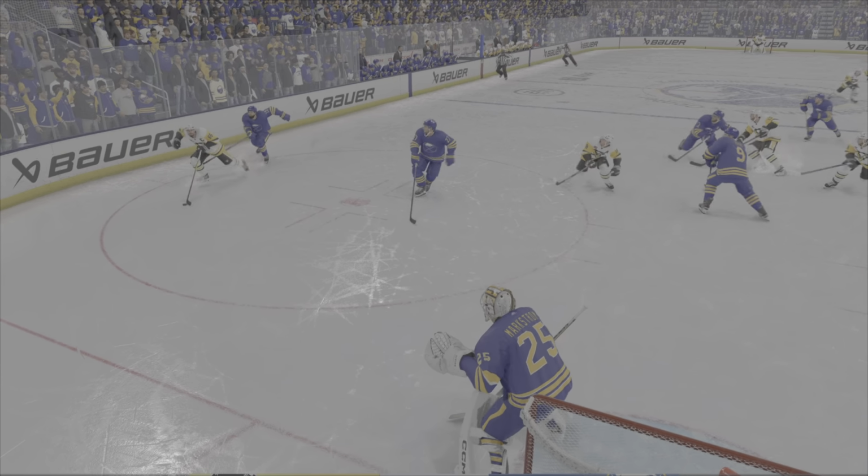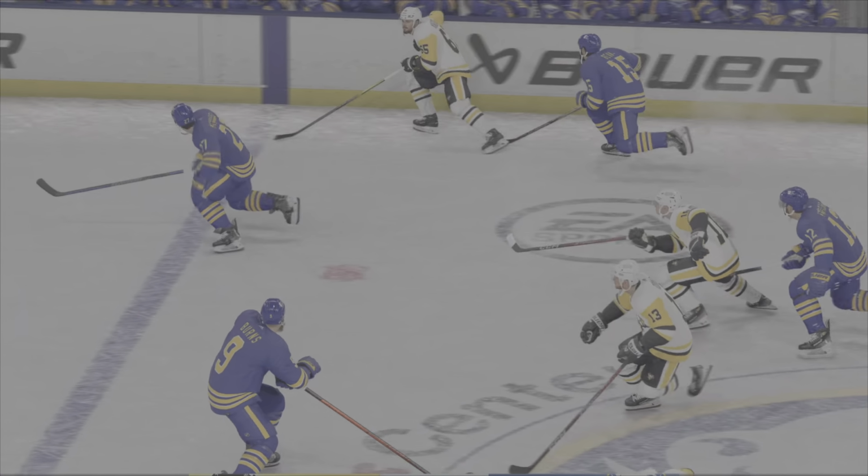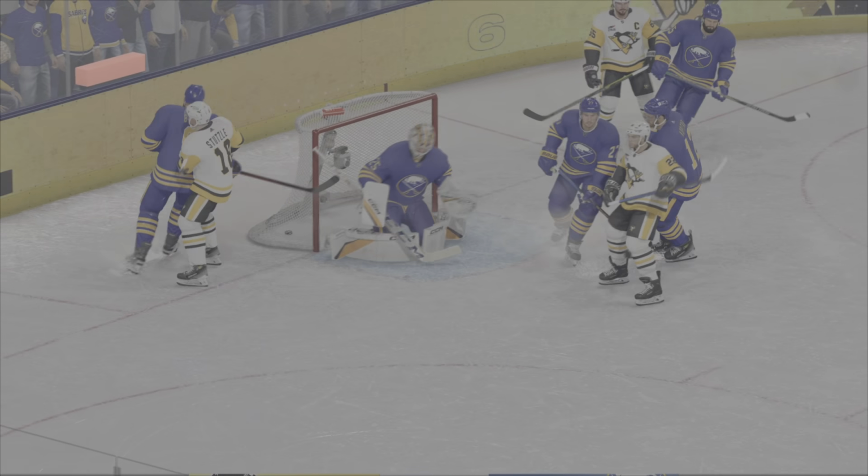Well, the position is tough enough, and then you have these goals that wind up in the back of the net. He deposited it himself, and that's a real tough one to handle. This next shift, this next save, it's huge.